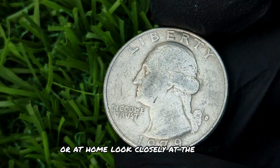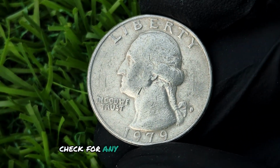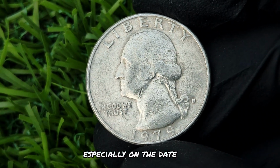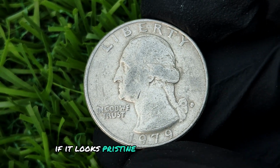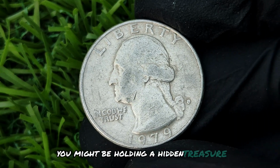Look closely at the mint mark, the D near George Washington's neck. Check for any doubling on letters or numbers, especially on the date 1979. Also, examine the edges and the overall condition. If it looks pristine and shows signs of a minting error, you might be holding a hidden treasure.